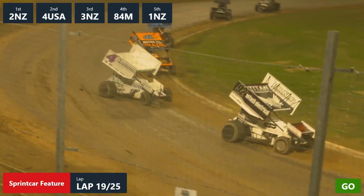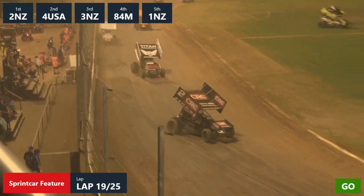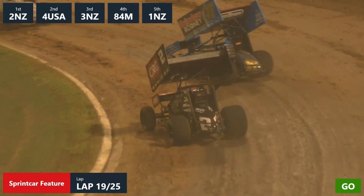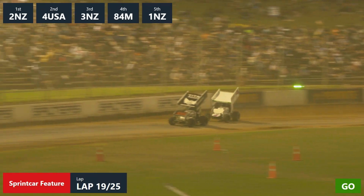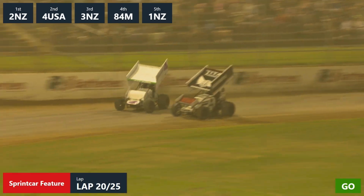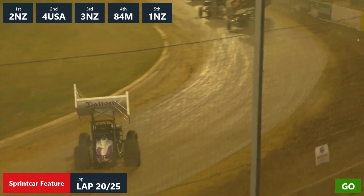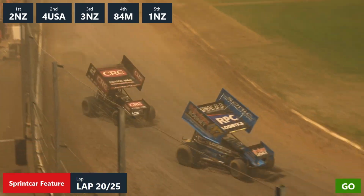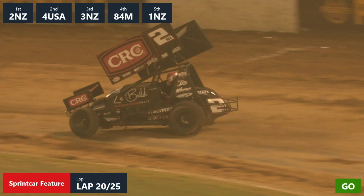We are 6 laps left to run in the Pipeline North Island Sprint Car Championship race, and it's the 2NZ CRC Industries machine of Michael Pickens leading it. 4 USA of Jonathan Allard in the Dalton's car sits back further in second spot. Then it's the 3NZ of Matthew Levisic in the Toyco machine. Just outside of your top three at the moment, it's the 84M of Dean Cooper and the 1NZ of Daniel Thomas to make up our top 5.